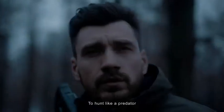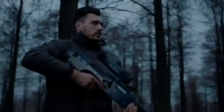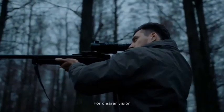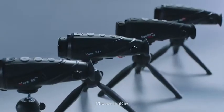To hunt like a predator, you need to see like a predator. For clearer vision, every time you hunt, choose InfiRay.